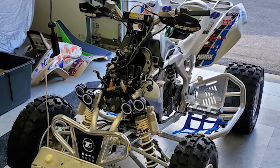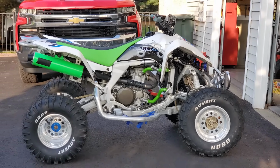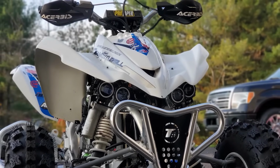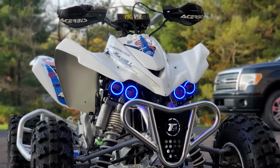Because of this, I faced a starting issue as soon as we got to Indiana that took 6 hours to diagnose and ended up being nothing more than a loose connection to the fuel pump. Once we found that though, the quad ran great throughout the entire competition, which is pretty astonishing considering that usually there's at least a couple things that need to be tidied up after any complete build.